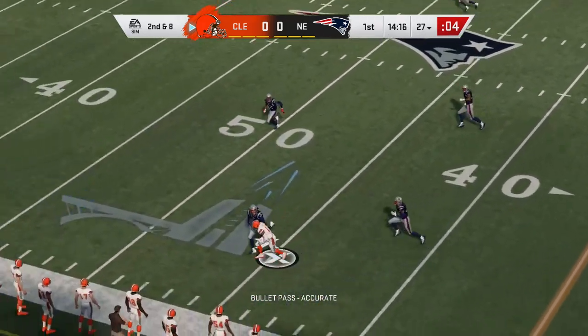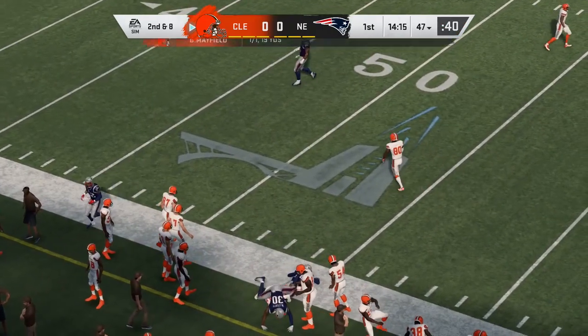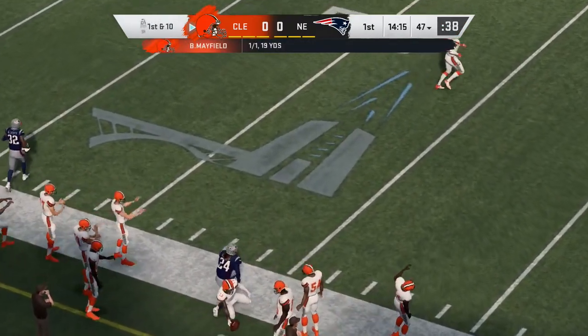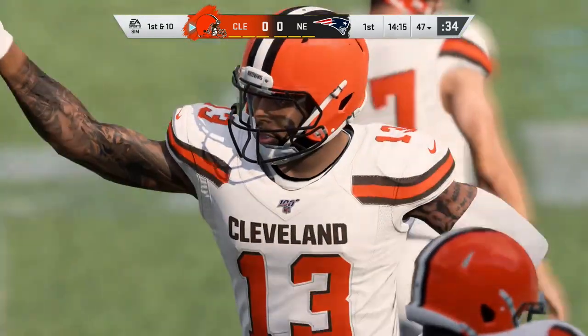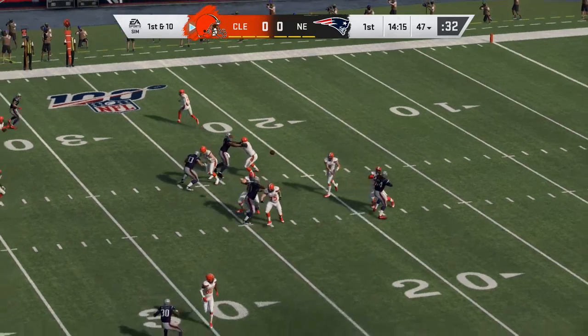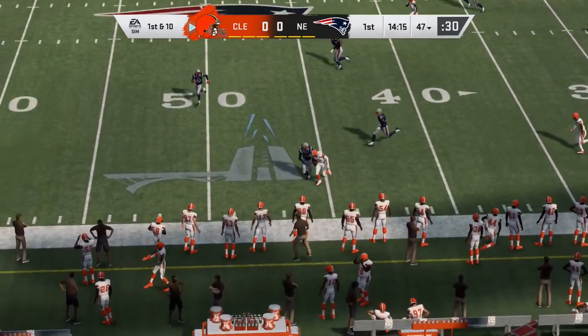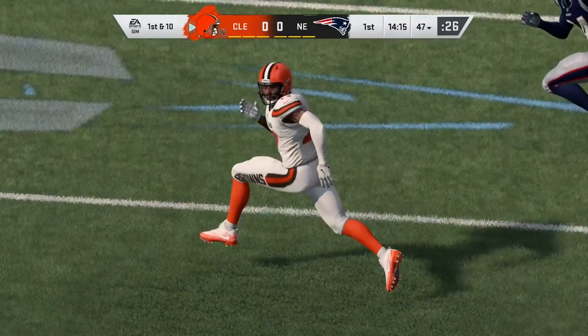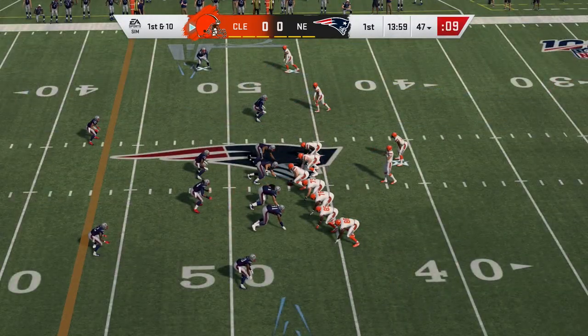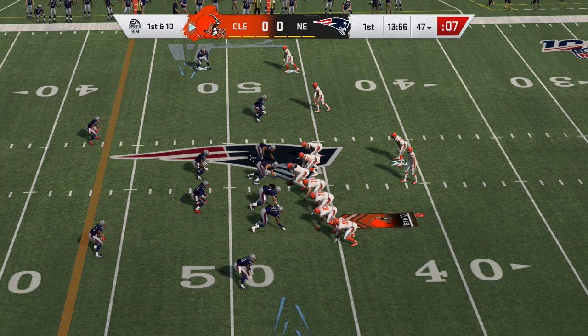To throw, Mayfield. It's caught by OBJ. 19 yards to pick up there. Move the chains. Speaking of Odell Beckham, he went over 100 yards in that loss to Seattle in week six, 101 yards to be exact, six catches. Second 100-yard game for him as a Cleveland Brown, but people are waiting for him to find the end zone more, just one touchdown catch through 6 weeks.